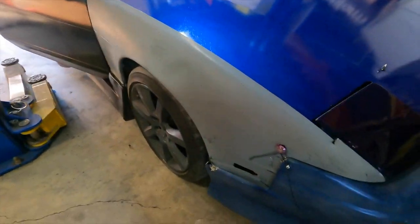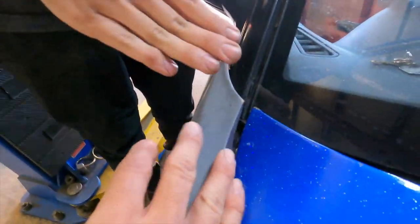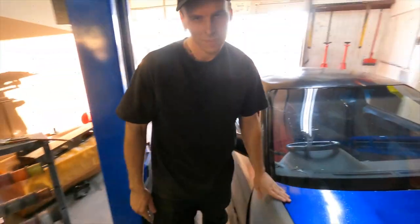Easy on this fender, it's super nice. You messed up the fitment. Come on, dude. I'm stoked.